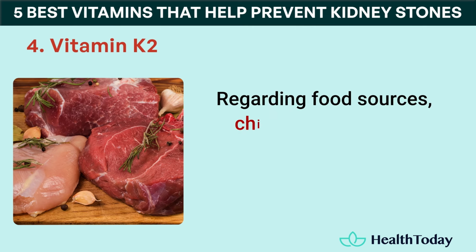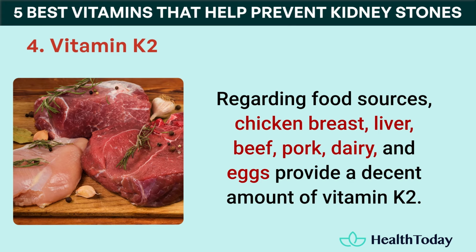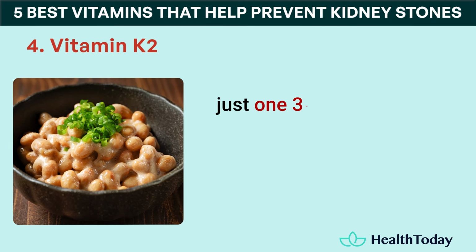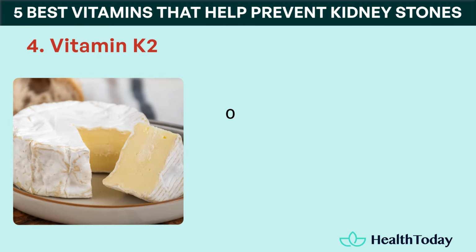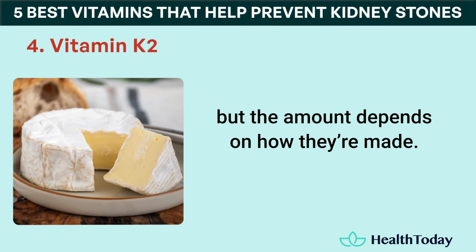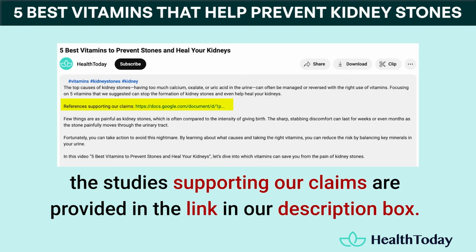Regarding food sources, chicken breast, liver, beef, pork, dairy, and eggs provide a decent amount of vitamin K2. Natto, a Japanese dish made from fermented soybeans, is packed with vitamin K2. Just one 3-ounce serving gives you over 700% of your daily value. Other fermented foods like cheese and sour cream also contain vitamin K2, but the amount depends on how they're made. For those interested in the evidence, the studies supporting our claims are provided in the link in our description box.